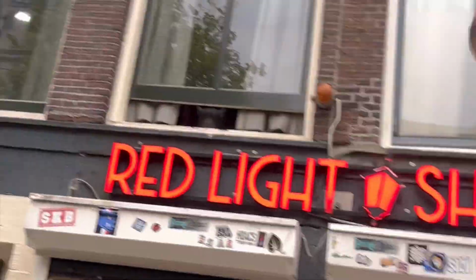Finally made it to the red light district in Amsterdam. And you can't go to Amsterdam without visiting the red light district. Obviously I couldn't really show any of the windows because you're not allowed photography up there, but I finally made it. I was so pleased with myself. Amsterdam.